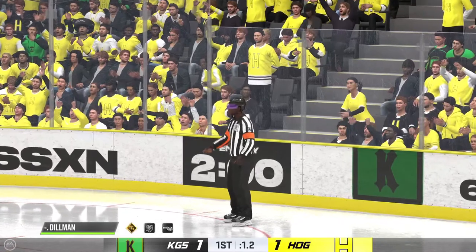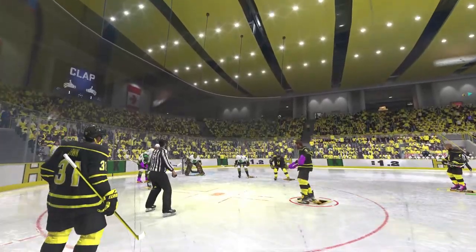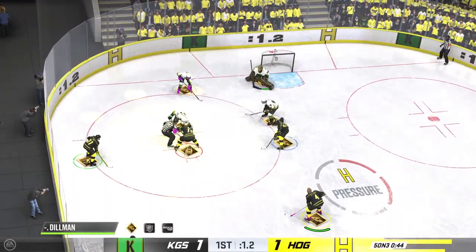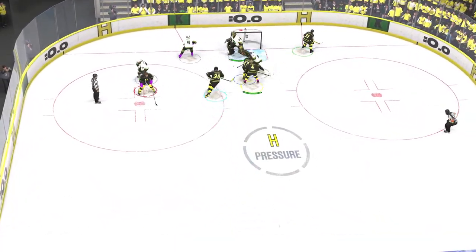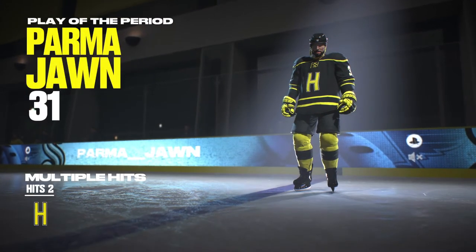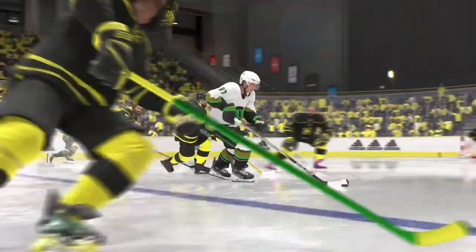Whistle stops the play. Well, tough timing to take a penalty at the end of a period. You want to make sure that you can reset and regroup, but first things first, you got to kill the penalty. A big two-man advantage, a 5-on-3 as the puck is set to be dropped. All right, there's the end of period number one. We'll take a breather, recharge. The players will too, and we're coming back with period number two right after this.